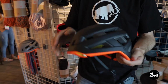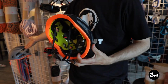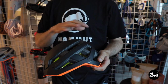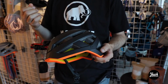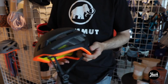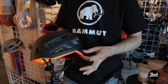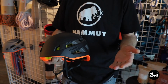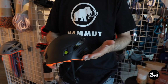The new helmet is a little bit different. This is called the Crag Sender. We make it in a MIPS version, like the Wallrider. We also make it in a version without MIPS. The difference between this helmet and the other, this is a polystyrene foam, EPS foam, so it's a single impact helmet. But what we've done with this is we've extended it a little bit lower over the head and added a little bit of thickness and impact absorption, so it provides protection from side impact.